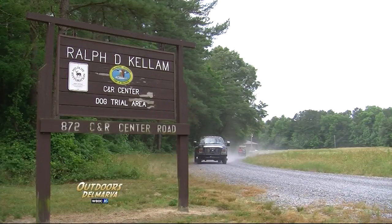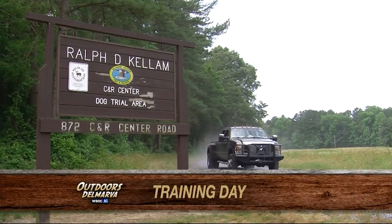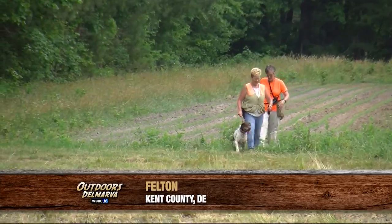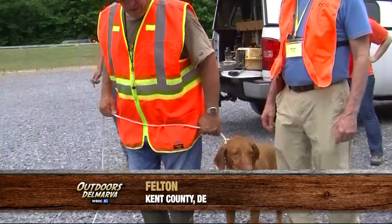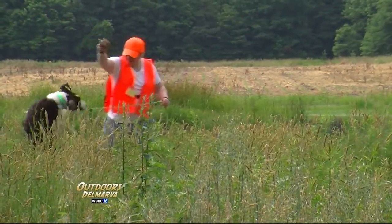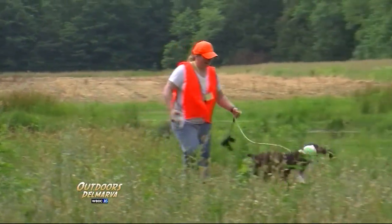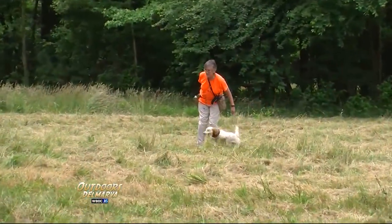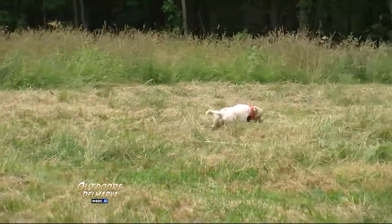Well, that's right, Willie. And recently, members of the Maryland Sporting Dog Association brought together dogs of all breeds for one big training session. The Ralph D. Kellum facility at the Conservation and Recreation Dog Trial Area is a mecca for those who love sporting dogs, as well as their four-legged owners. Located in proximity to the Norman G. Wilder Wildlife Area near Felton, Delaware, this 150-acre parcel was set aside in 1941 for bird dog field trials.